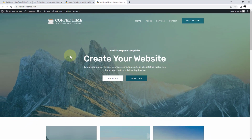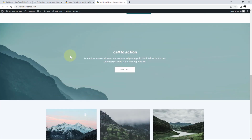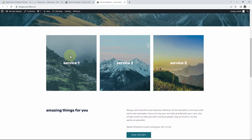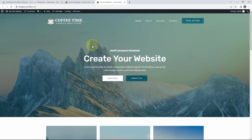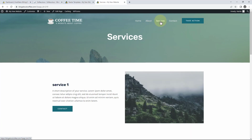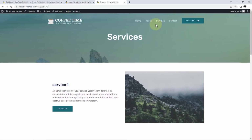Now obviously we need to change up the content and make it our own, but our new website's already looking awesome, and it's only taken us a few minutes. So we now have this awesome looking homepage with our text and images and buttons. Then if we scroll back up to the top, we also have these other pages in our menu as well. And now we just need to update the content on each of these pages.